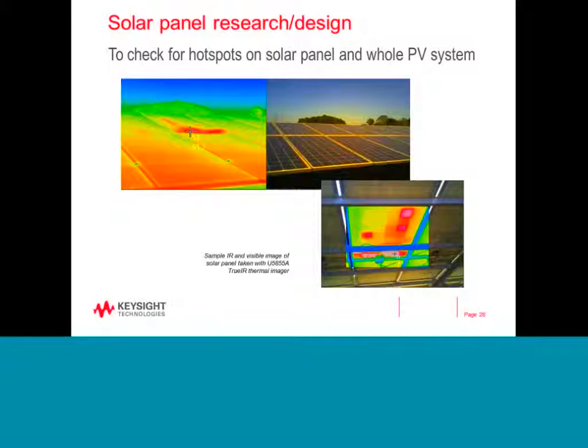So when the cell is shaded or if the cell is defective, the cell will consume power from the adjacent series of solar cells instead of generating power. Now this will cause the cell to overheat, and as you can see from the image over here, the cells that are defective really show up very clearly on the thermal scan. And this is really where the benefit of using a thermal camera comes in, whereby a user is able to very quickly scan across the entire panel and very effectively point out defective cells.